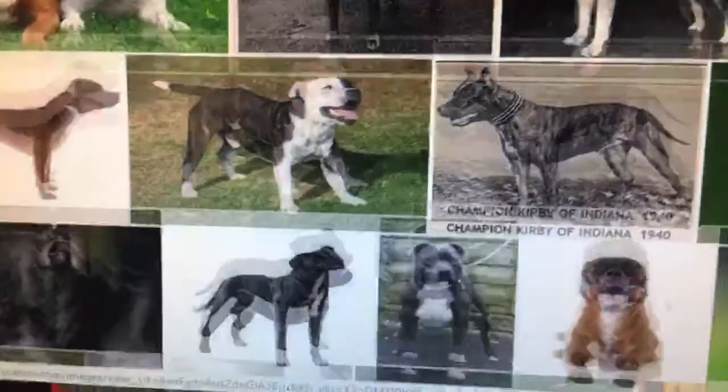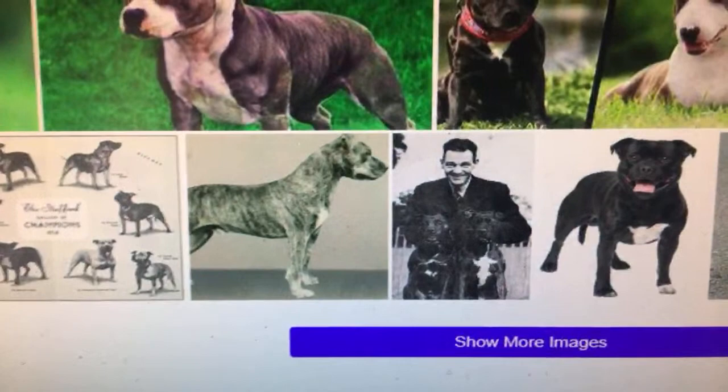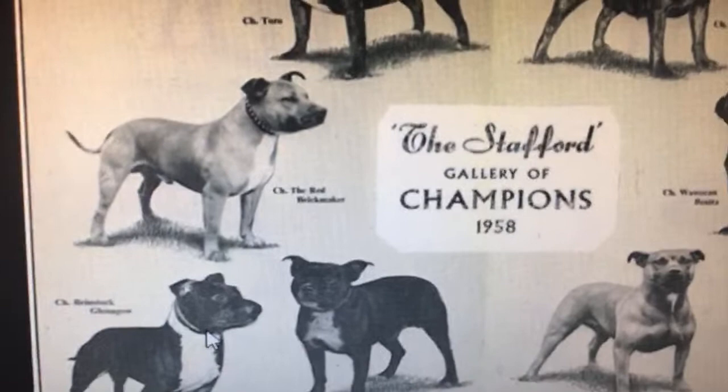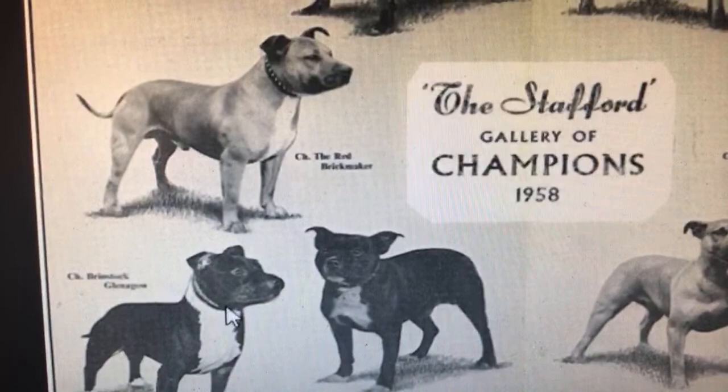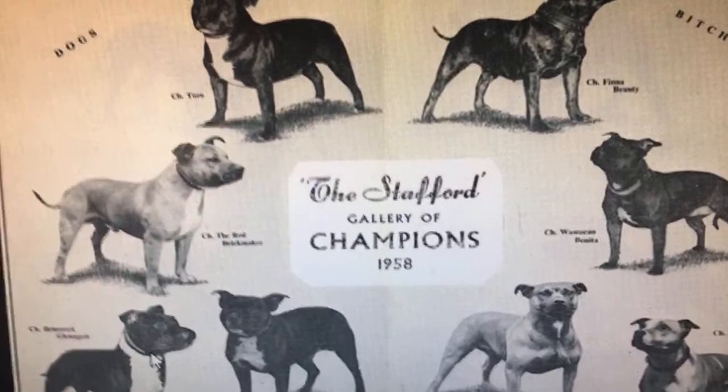And yo, if it doesn't go by the standard, it should be spayed and neutered. That's what these people don't understand. Mastiff is a blanket term also. Yes, it is. Mastiff is a blanket term for all types of mastiffs. But pit bull is not a blanket term. But that's what these knuckleheads think.